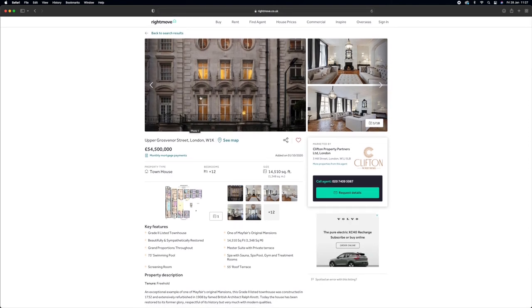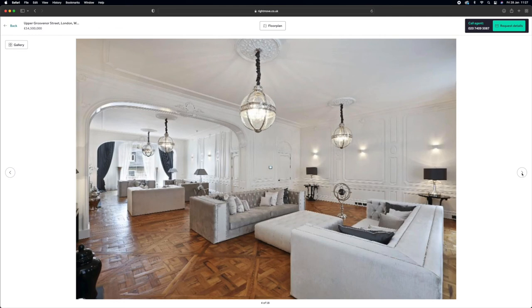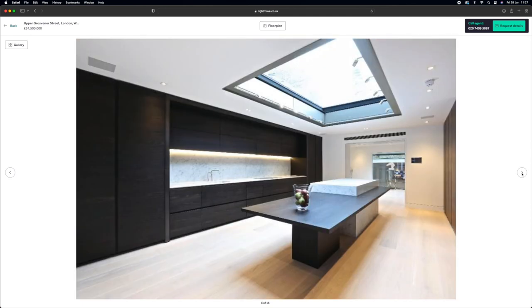Right. Asking price, £54 million. Probably built 150 years ago. Look at it. Unbelievable. Look at the floor, beautiful, beautiful floor. Everything amazing, high ceilings, original Grade II listed details everywhere, mix of modern contemporary lighting. Wow, look at that.